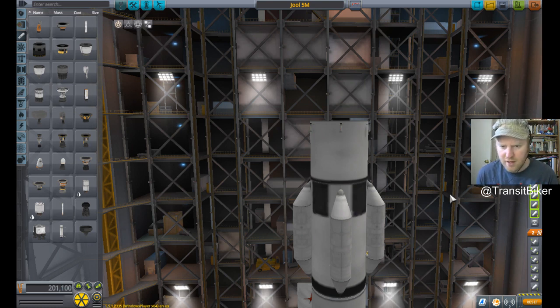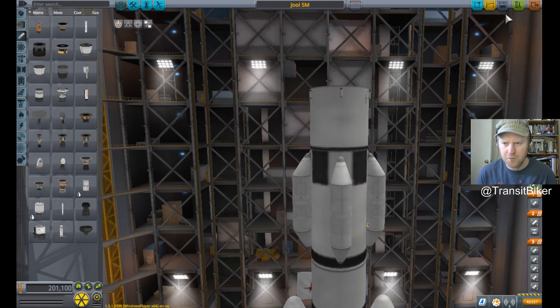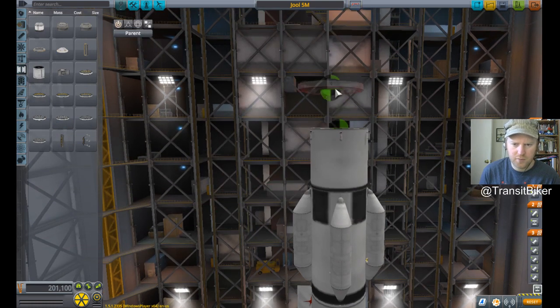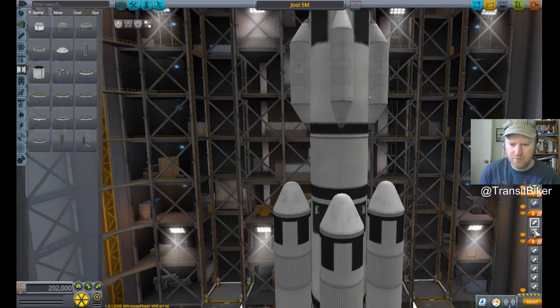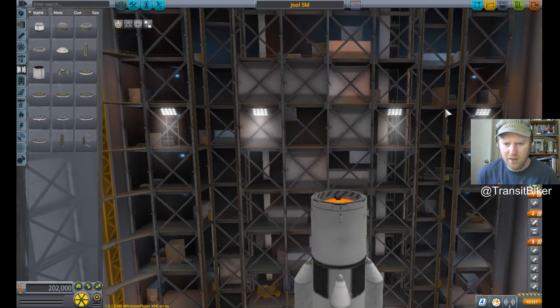Okay, and let's see here. Take it up here. Okay. We need another stack separator here. Stack separator will go up with these separatrons, so this will all be in one happy group here, and this one is in the other happy group down here. Okay, saving.